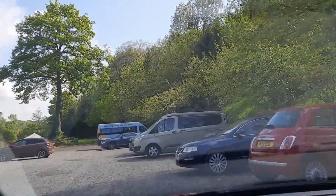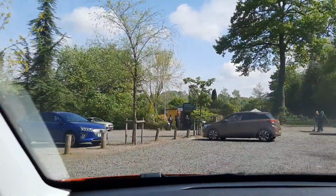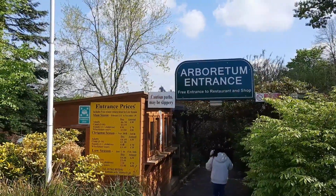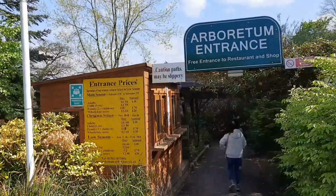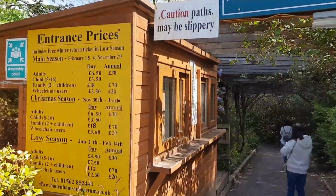Searching in the car park. We are in the car park now for the Arboretum. We're here at the Arboretum entrance. Just so you know, for adults it's £6.50.